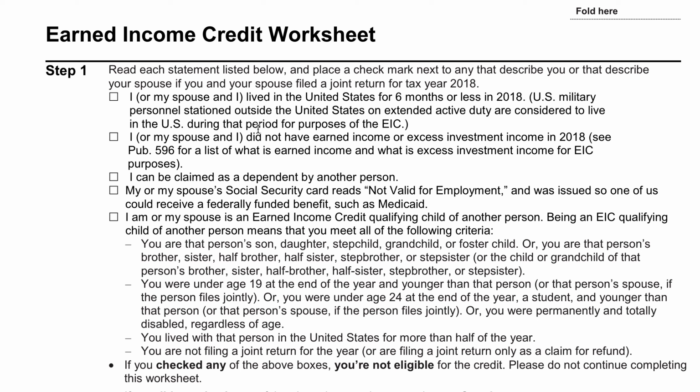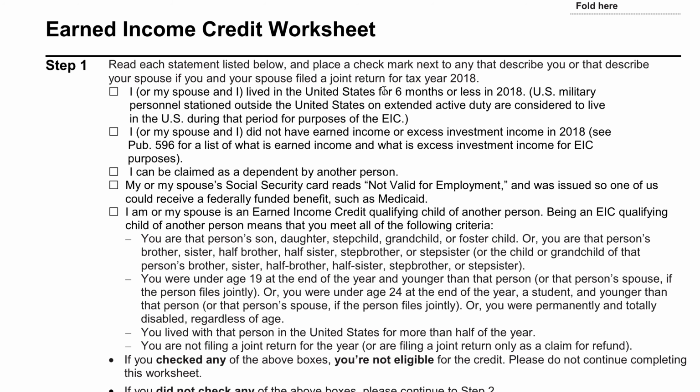Now, there's a note up here for military personnel stationed outside the United States on active duty orders. They're considered to be living in the United States for that period. So if you were stationed in Japan or in Germany or overseas, and you lived in the United States for 6 months or less during the tax year because you were stationed overseas, that's not what the IRS means. The IRS means specifically taxpayers who are not stationed overseas but are living overseas anyway.